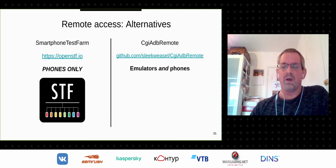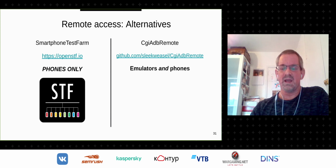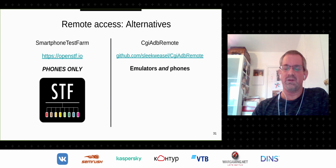The drawback is that it only works with phones, and when I checked last, they had no plans to support emulators. CGI ADB Remote, and there's the link I promised, supports both phones and emulators. The Chrome browser also has a nice plugin for Android device access, but it's not quite appropriate for our scaling.